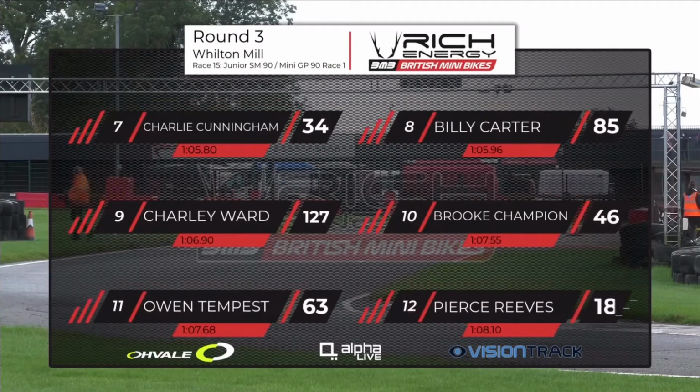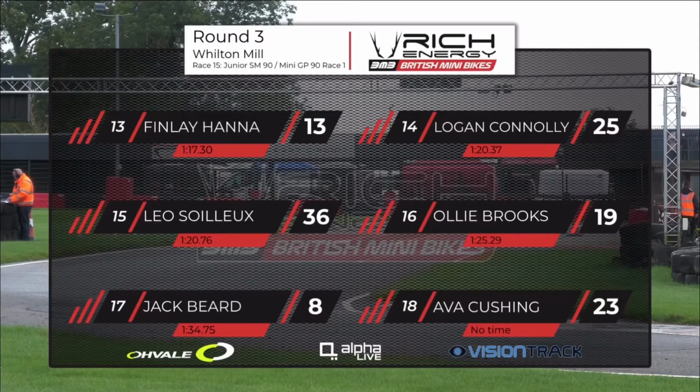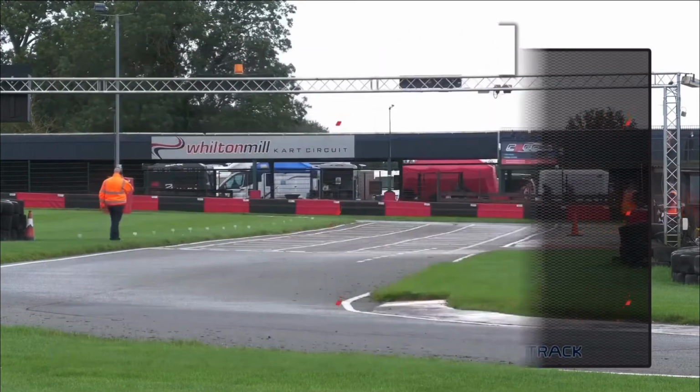Charlie Cunningham was in 7th from Billy Carter. Charlie Ward, Brooke Champion in 10th position. Owen Tempest, Pierce Reeves sitting in 12th on the grid. Finley Hanna in 13th from Logan Connolly. Leo Soliu, 15th position. Ollie Brooks, Jack Beard and Ava Cushing, not recording a lap time in qualifying, will start in 18th position. A real variety of lap times out there.